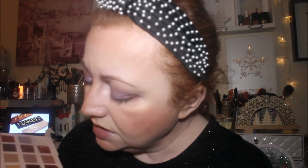The only thing I can say about the purple is it is powdery. It does have some gold reflect in it. I don't think it's duochrome, but it has a gold reflect. Let me just swatch it for you. I'm gonna have to swatch it 3 times because it's a light shade. Can you see? It's really, really pretty.